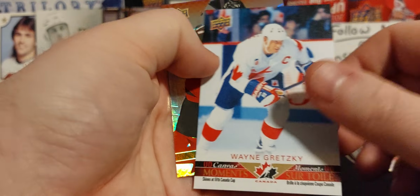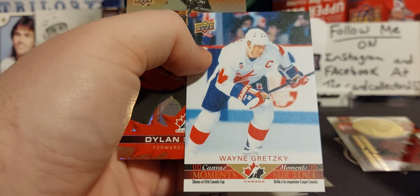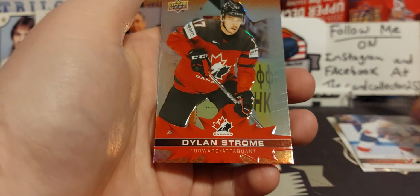Oh, right off the bat, there's Wayne Gretzky. There's a canvas. We're looking for the trios. You get about four per box. So the nice Wayne Gretzky and a Dylan Strome. And if you guys open these, let me know what you've pulled. We're looking for those redemptions. We're looking for those autos.